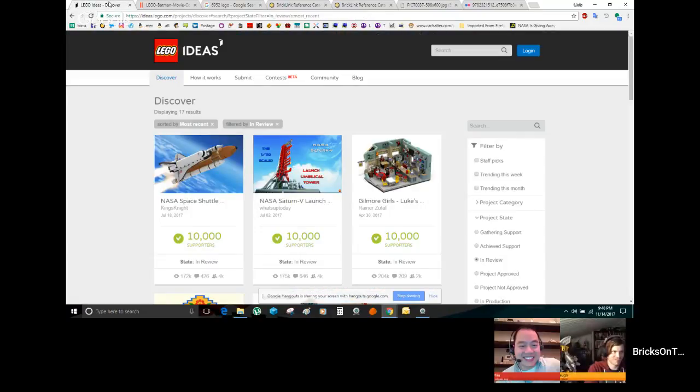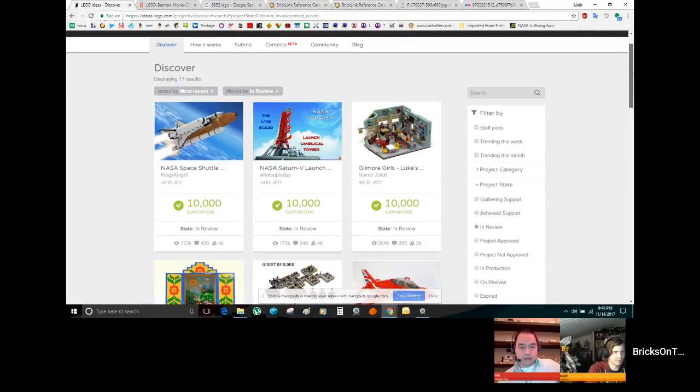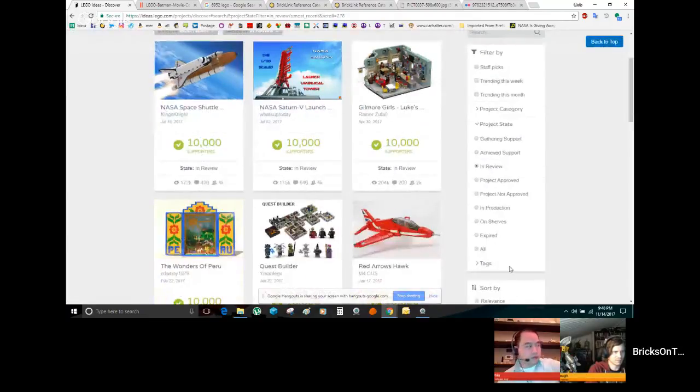We're also going to look at Lego Ideas, which we talked about last week a little bit. But we're gonna go more into it. I clicked around. I figured out what's what. And we're going to weigh in on the current projects under review. So if you go to the Discover tab, which is the first tab, you can sort on the right side. You filter by a lot of different things.